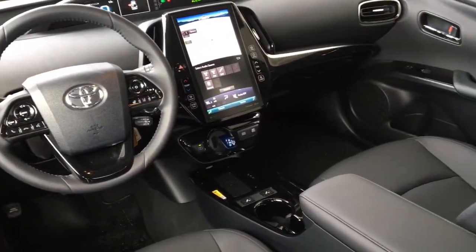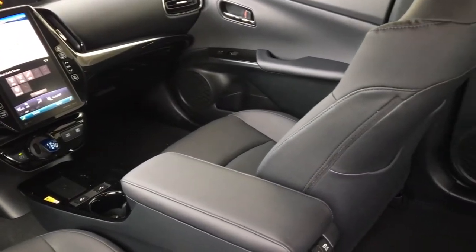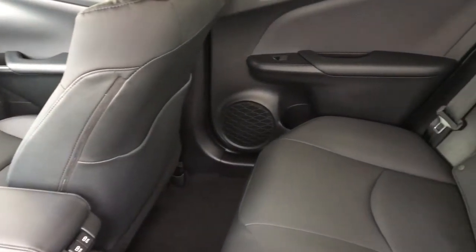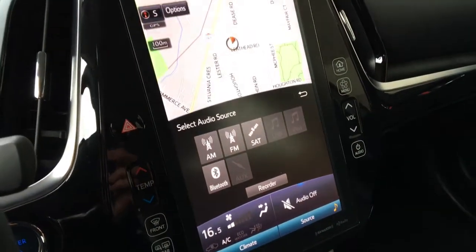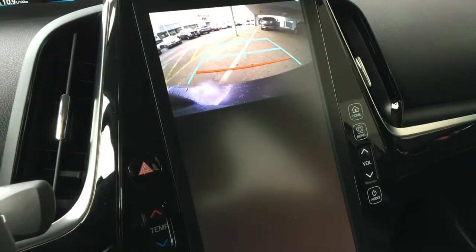Inside, the cabin feels roomy and modern, and it features SofTex leather upholstery, automatic air conditioning, heated seats, power windows and locks, dynamic radar cruise control, tilt steering, and an 11.6-inch AM, FM, XM radio display audio system with Bluetooth, navigation, a backup camera, and an energy monitor.